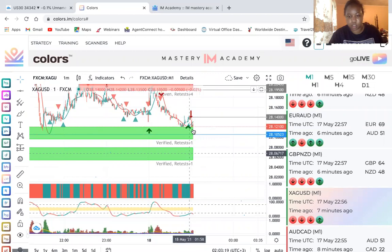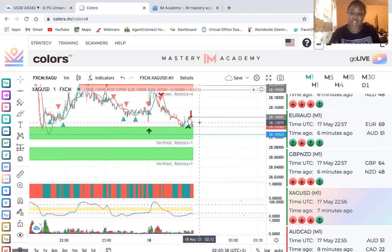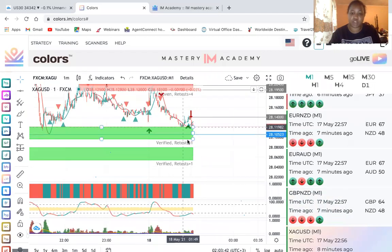So one of our arrows did go away just here. At any point that you're in a trade, for example for the silver, and you see this green box disappear, either pull out of the trade, or if your account can handle it, stay in. It means it's retesting this area, and if it breaks this area, the box will disappear, and that would be for a sell as well. If you're in a sell and it's going up, the box will disappear and test a new area.